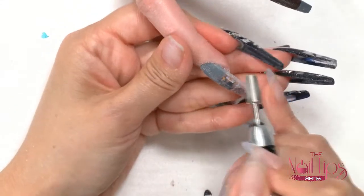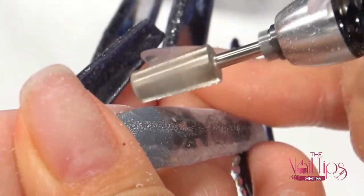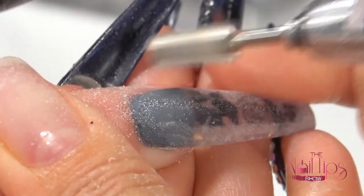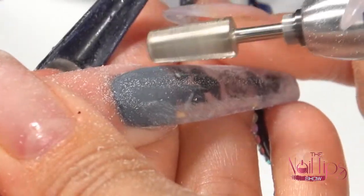If you look at this, on the cuticle area, you taut the skin and just go lightly. With this bit, like I said, what's really nice is that it has a little rounded top, so it allows you to go tight around the cuticle area.